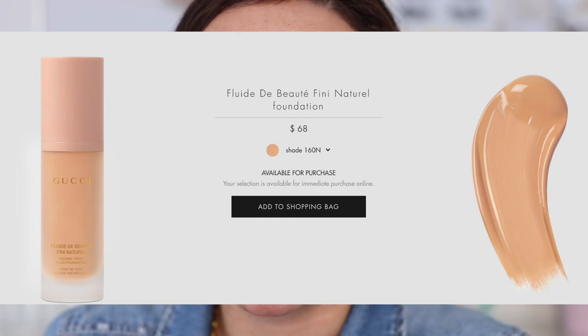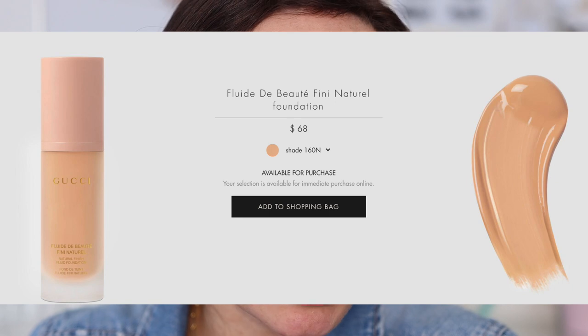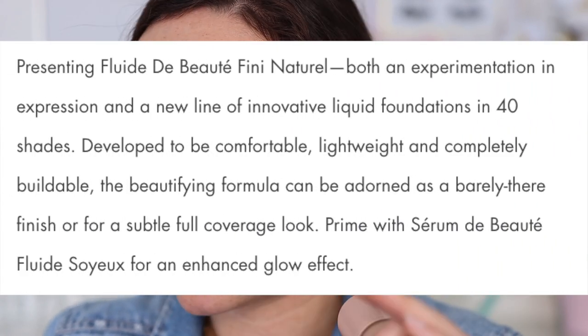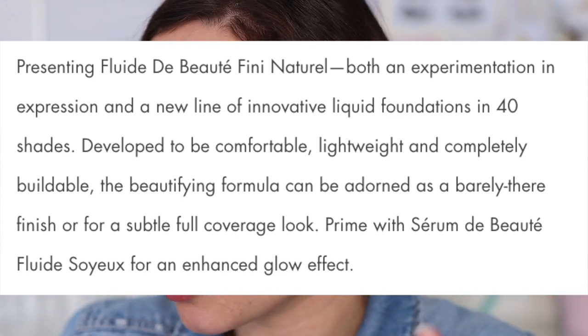I took a wild guess on 160N. I did swatch it on my hand. It's too light for me if you're around my shade. So this guy is going to be $68. Like I said, it has a 40 shade range, 12 month shelf life, 1 fluid ounce, made in Italy. This is supposed to have a natural finish, suitable for all skin types, lightweight, long-wearing, soft focus powder technology to make your skin look more smooth.